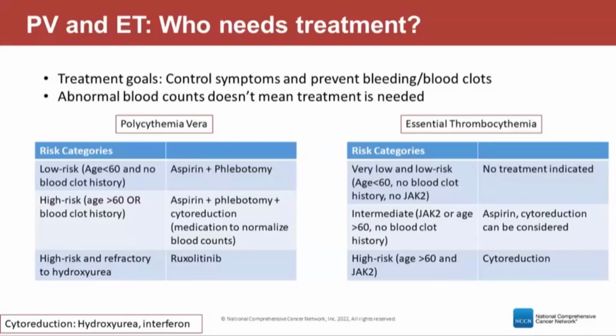It's important to keep in mind that abnormal blood counts doesn't mean that somebody needs treatment. And the other thing that is important to keep in mind, and I hope this changes one day and then I can give this talk and say something different, but as far as we know, the treatments that we have right now don't cure the diseases or make them go away, but they do manage them. And the goal, like Meg was saying before, is to really help patients, whether or not they're on treatments, to live a full life with their MPN.